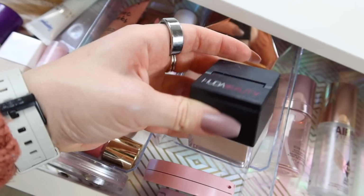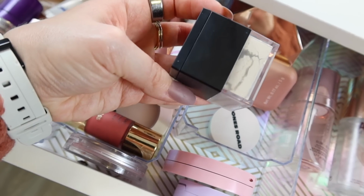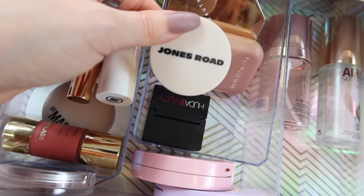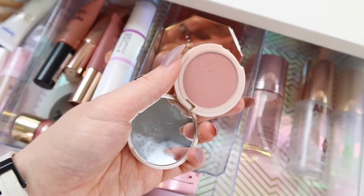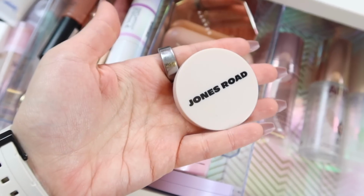The Huda Beauty, this is the mini of the Easy Bake loose powder in Pound Cake. I really like this formula. It's another very smoothing, blurring powder. Then I have the Jones Road The Best Blush in Sandy. This is such a pretty soft, pinky nude color. Stunning. I love the compact packaging as well.